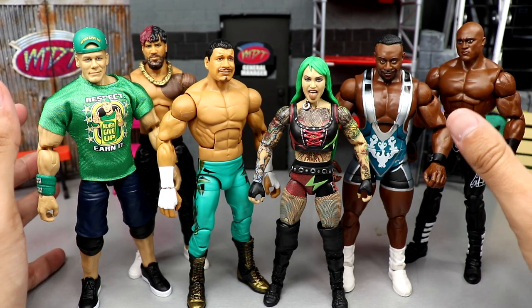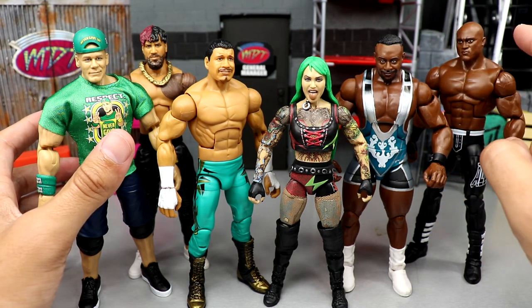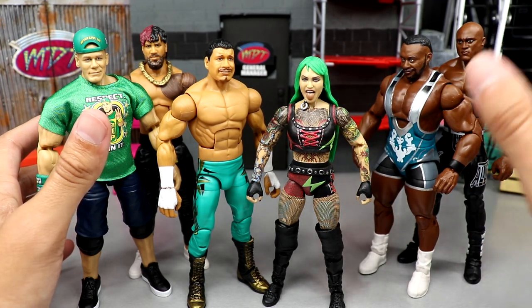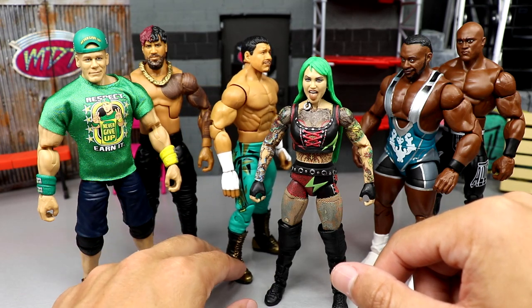I don't like to usually give it to repeat head sculpts. I like to give it to the newer head sculpts. So Big E and Bobby Lashley are both reuse. You know, we've seen those before. They're really good, they're just reuse. Eddie Guerrero is the worst head sculpt in the set. I'll get that out there right now.